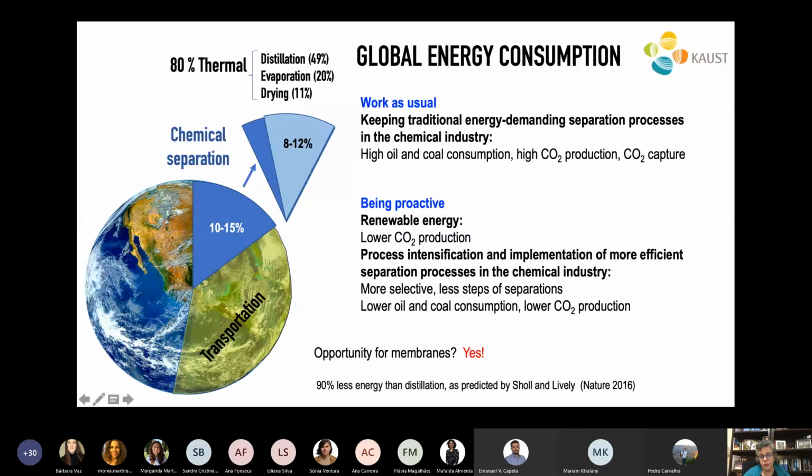Using renewables already reduces CO2, but we could, as I mentioned, be more proactive and substitute part of the separation processes in the industry with low energy processes, which could be, or a series of them could be, involving membrane technology. I think it's a huge opportunity for membranes.